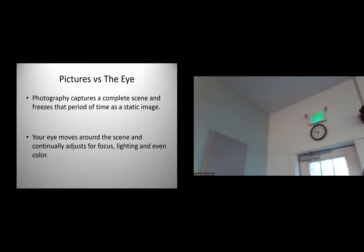Another thing you want to keep in mind: pictures versus the eye. Let's start with the pictures. When we take a picture, we capture a period of time. It's a very short period of time usually, but not always. In that short period of time, we have this complete scene and we freeze it, boom. That's it, no changes, except for Photoshop. But fundamentally, it's a static image, the whole thing.